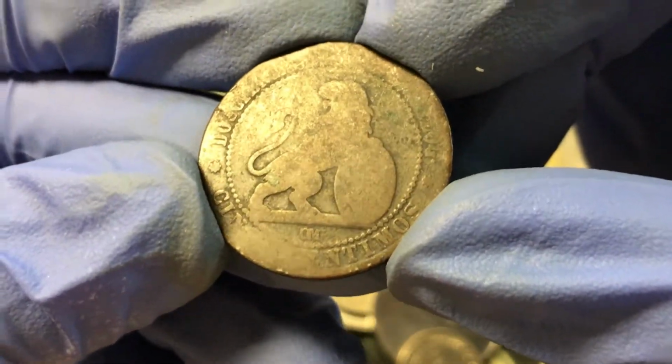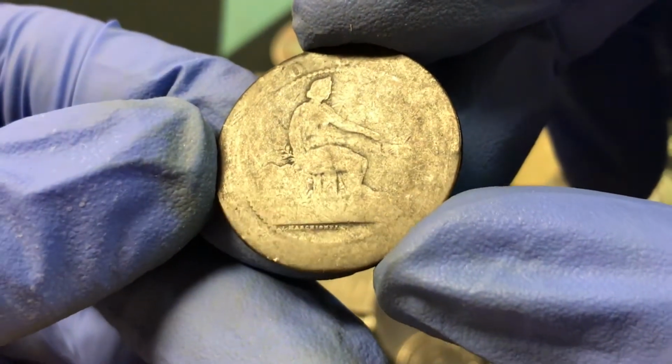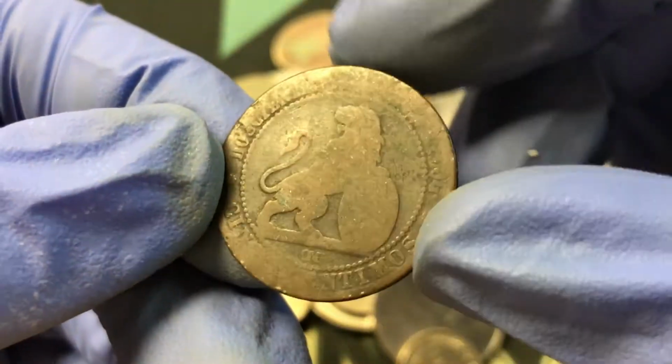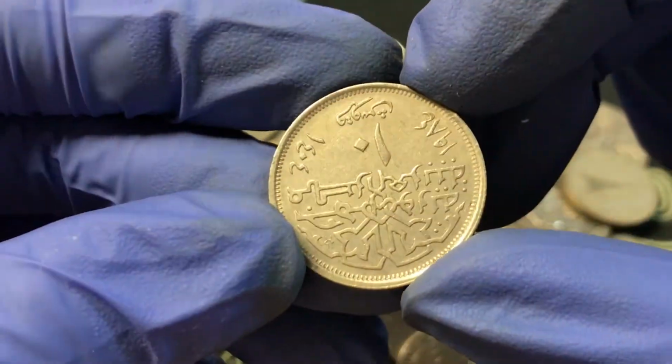After that we have, I think, a 5 centimos coin from Spain. I think most of these are dated 1870 or in that area, but this one is worn away to the point where we can't see it, though it still is an 1800s coin, which is pretty awesome.